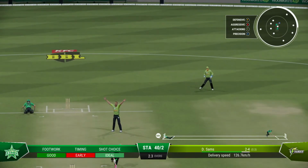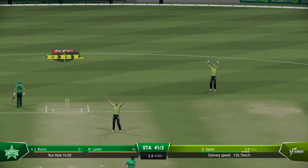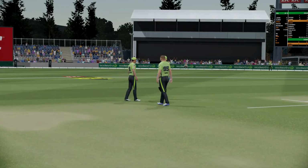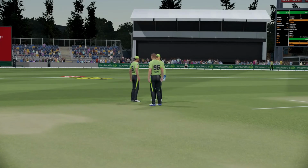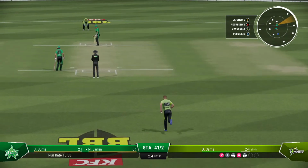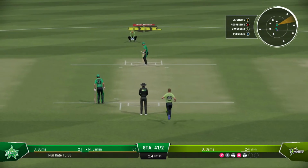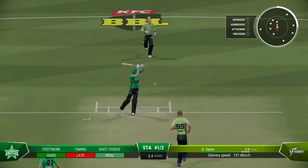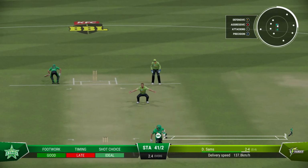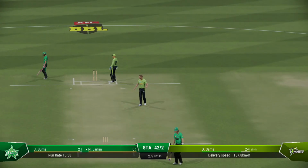Yeah. Loud shout. A change to the complexion of this match. Got to get the new batter coming forward early, encouraging them to drive and really attack the stumps. Huge shout. The bowler seems very confident with that one.